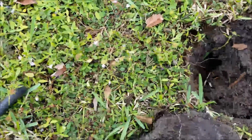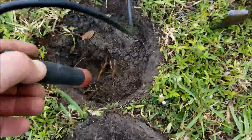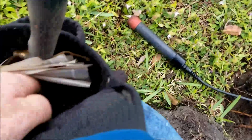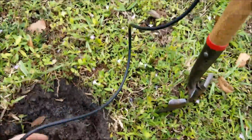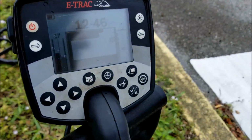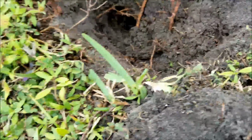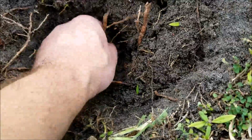Yeah, just hang on a sec. Just doesn't seem right. Oh boy. Okay, hang on. Where did that scrap metal go? There's something else. Explain two targets. I feel it. Oh, this is big.